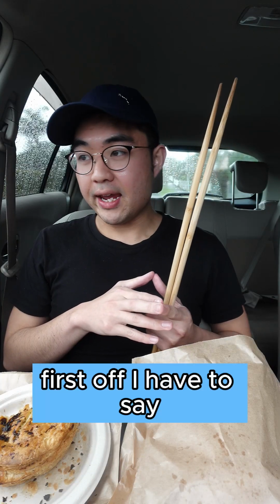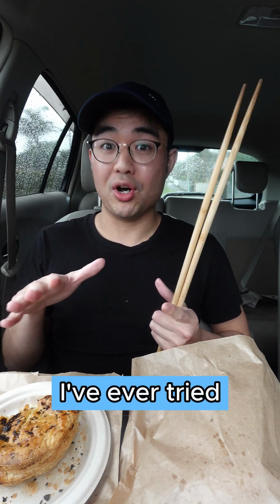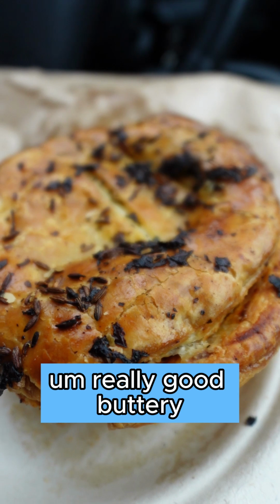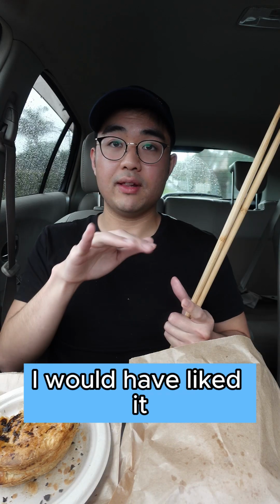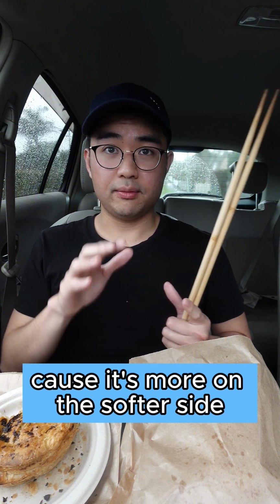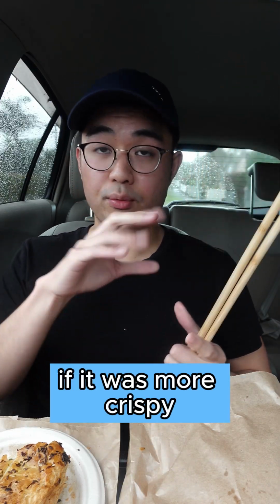First off, I have to say, in terms of the pastry, in terms of flavor, that might be the best I've ever tried. Really good buttery flavorful pastry. And it's very nice and flaky. However, I would have liked it to be a bit more crispy because it's more on the softer side, but I don't mind it at all. It is definitely good pastry, but I think it would definitely be better if it was more crispy.